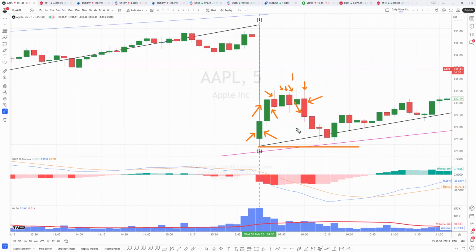But the next candle, traders, comes with a lot of information. We always tell the clients that each candle comes with fresh news. So the next candle is telling that the bearish momentum is reducing. The size of the candle is smaller.